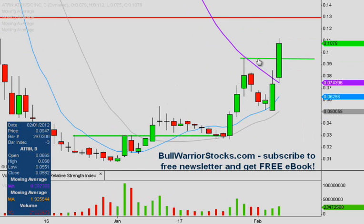0.075 being the ideal level, but at the end of the day, we have the trend line and the 20-day simple moving average there as support too. So if there are any other questions on the chart, please let me know.